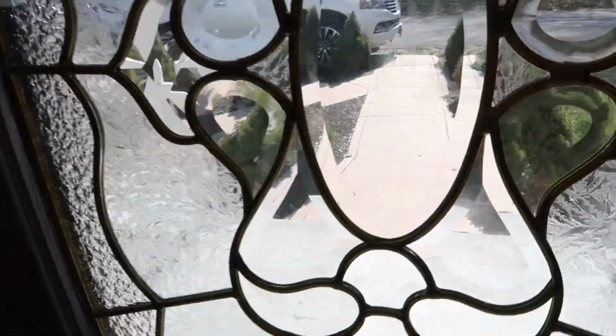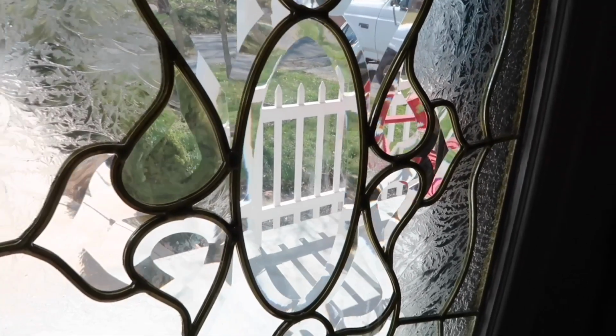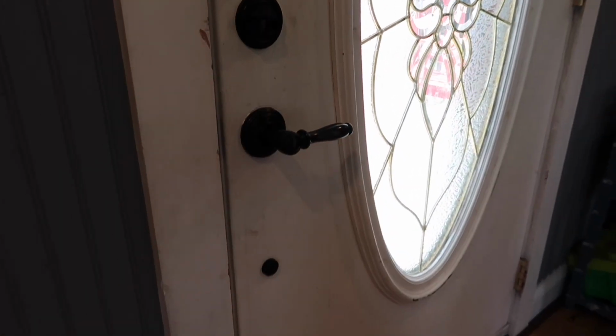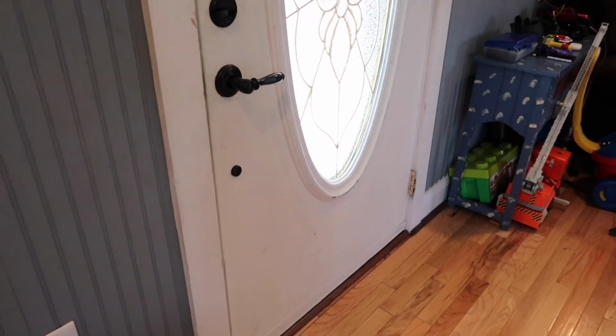While our throw pillows wash, we're gonna go ahead and tackle this crusty door. And yep, look, see there, you can see how that lighting changed. But anyway, you can see we need to give some love to this grimy door.